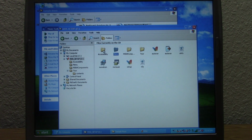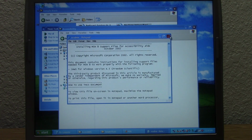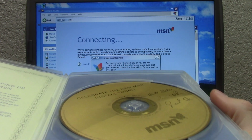And then we've got accessibility, which is going to contain some accessibility related things. There's a README as well. And the README makes reference to MSN 8, October 2002. So my guess is this is an old README document that was not upgraded for whatever reason, because this is MSN 9. But there you have it, guys. That is a look at the MSN Gold CD.